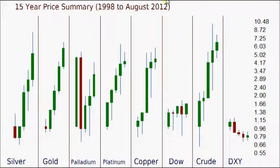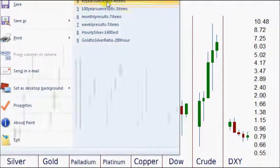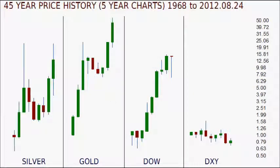Next thing we're going to do is take a look at this for the last 45 years. But we're going to have to say goodbye to crude oil. We have to say goodbye to copper, platinum, and palladium, as I don't have data going back that far. So over the last 45 years, each one of these is a 5-year chart.